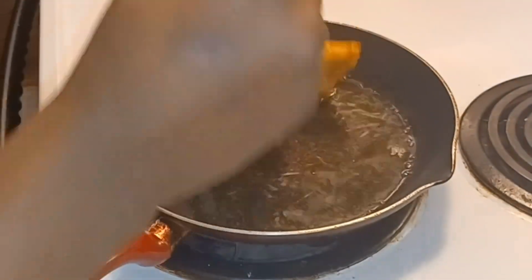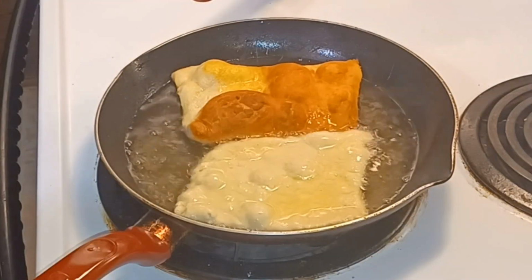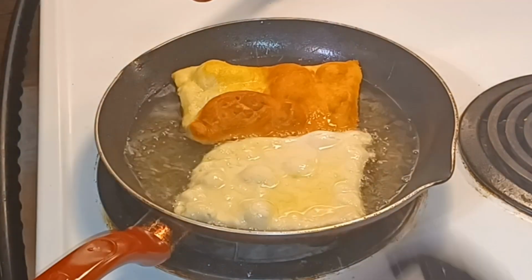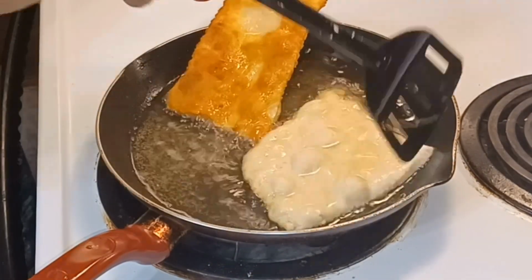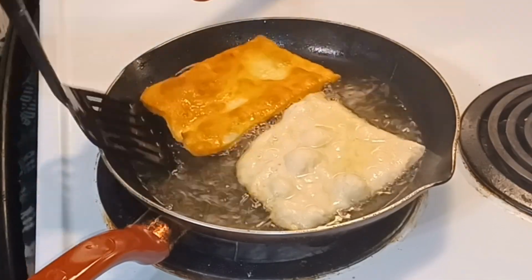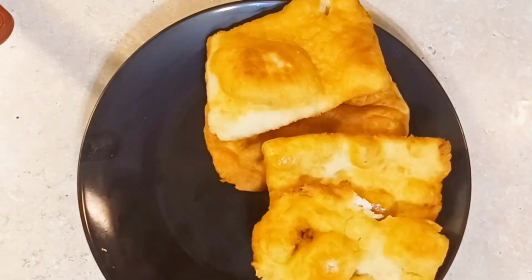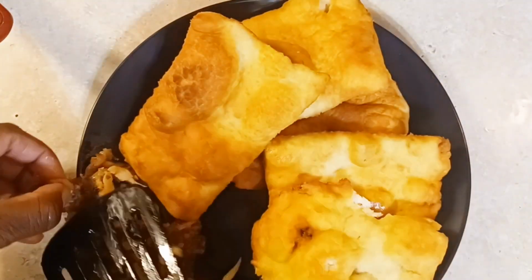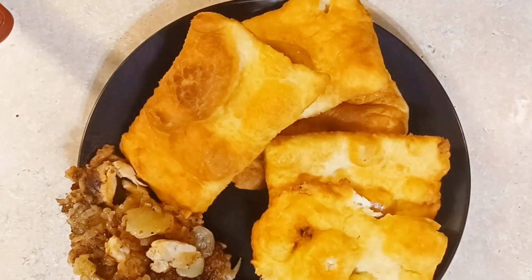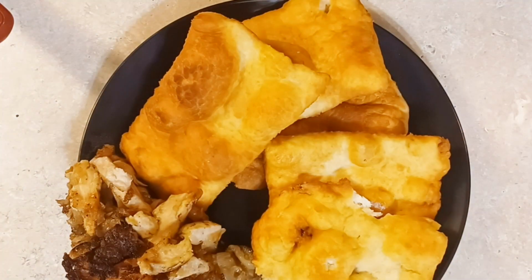These are absolutely delicious. They are so delicious. And this is my third time making them within a couple of weeks, because they're good. You can make open tacos with them. Now I'm just plating it. And they come out so nicely, and they're not greasy at all.